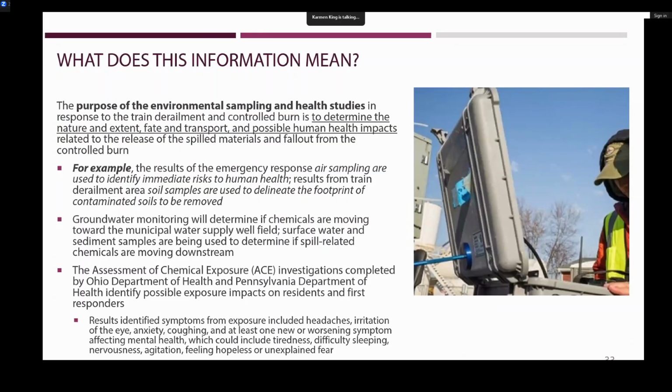Okay, we've gone through all of the environmental materials one by one by one. Now let's go back to those questions that the East Palestine officials initially tasked to accomplish. And the first was, what does this information mean? Now that we have all this data in front of us, from air to soil to fish, all of it, what does it all mean? Well, let me give you an example of how we pull it together. The purpose of environmental sampling and studies is to determine the nature, extent, the fate, transport, and possible health impacts that are related to the release of the spilled materials. As an example, the air sampling was used to identify immediate risks to human health resulting from the derailment, and the soil samples are used to delineate the footprint of the contaminated soils to ultimately be removed.